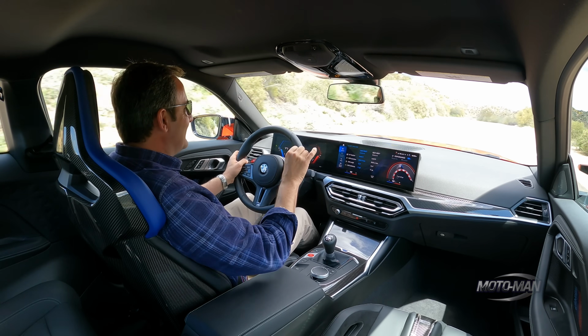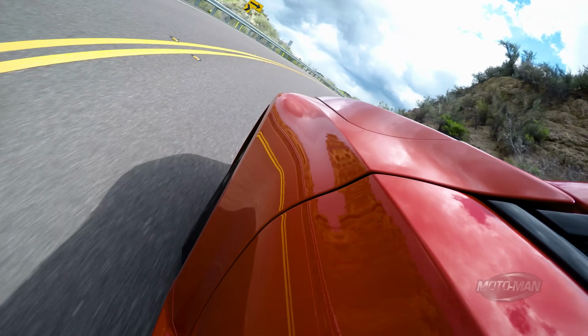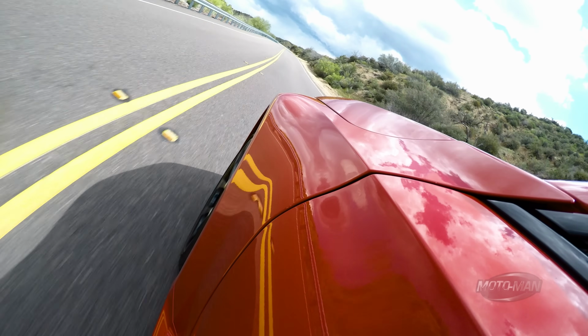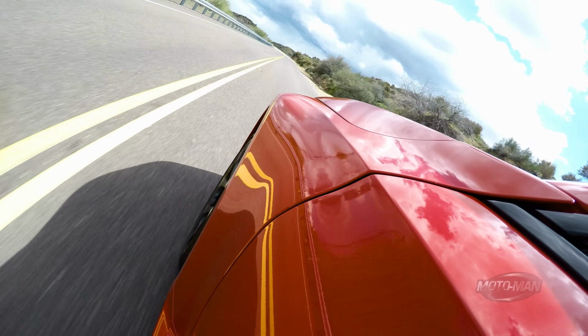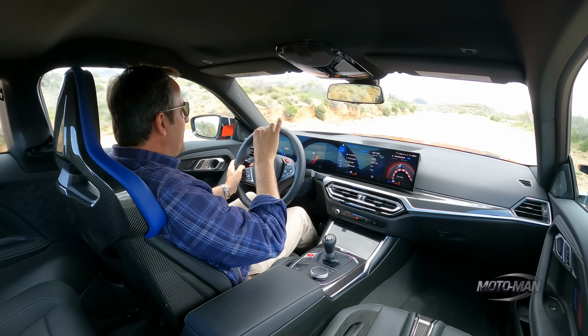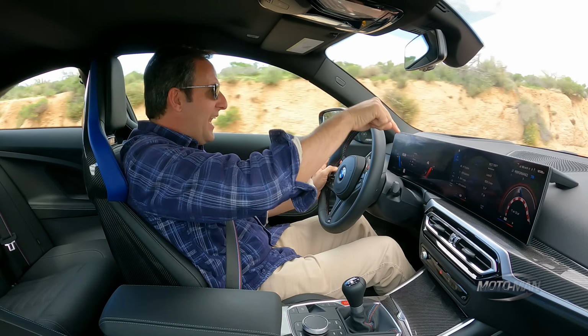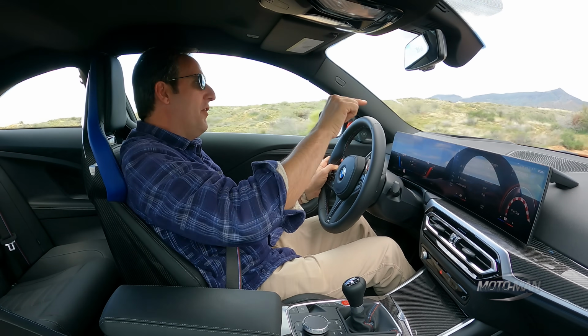But what it does is it makes everything more flexible, everything more responsive. So instead of having a traction control system that goes on or off or has a sport mode, this has 10 different settings. And they do that by controlling all of the disparate chassis systems through the engine management system because it can run faster.